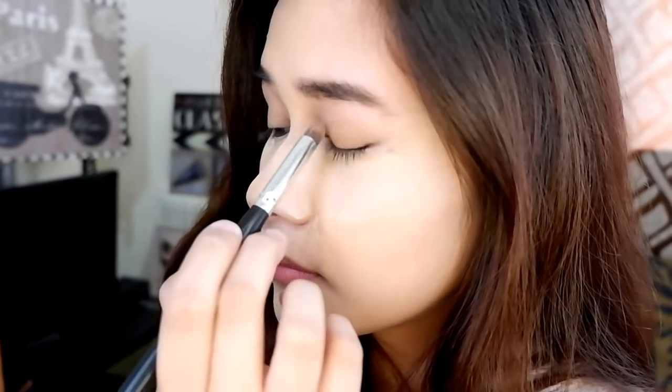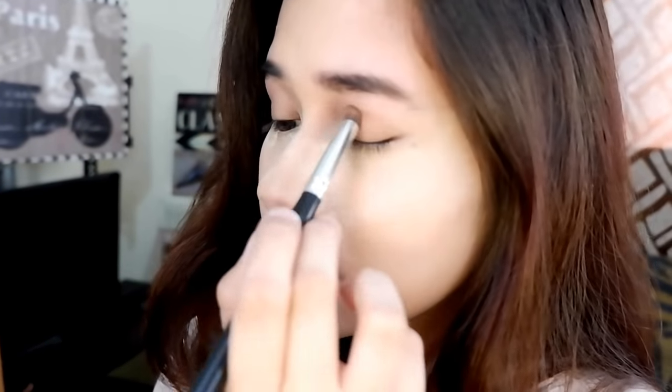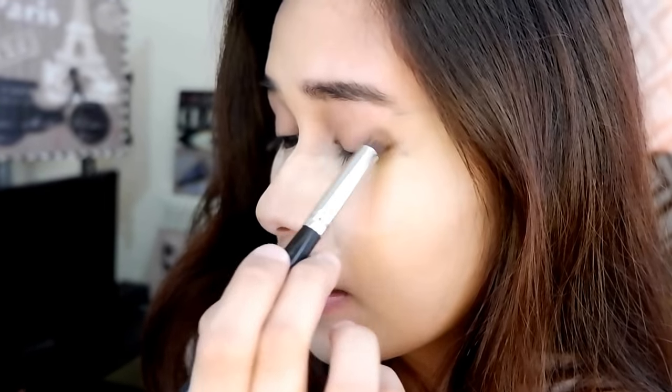After our kilay, next na natin ang ating eyeshadows. Gagamitin natin itong Urban Decay Naked 2. For the beginners, I suggest gamitin muna natin yung neutral colors. So, let's use the shade Snakebite. This one. Ilagay lang natin siya sa lid natin, and medyo bandang crease. I-blend nyo lang.